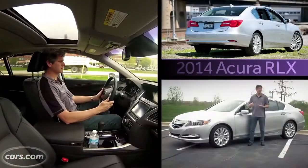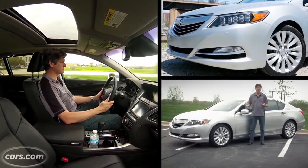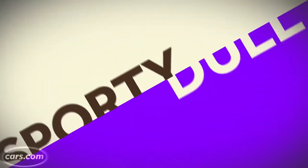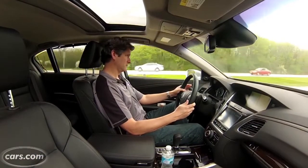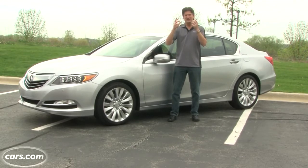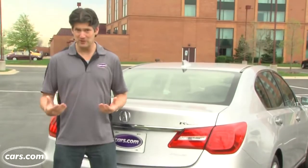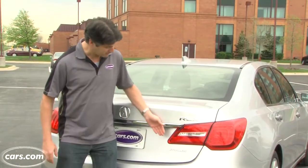Well, usually when you drive a lot of cars and someone asks you what you think of it, you can sum it up in a sentence or two, maybe even a word. It might be exciting or sporty, it might be bland or dull. This car is none of those things. I've been driving it for days, and when people ask me what I think, all I can come up with is "Now," if it seems like the RLX gives me pause, it's because it gives everyone pause.